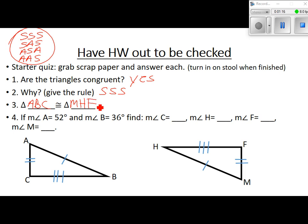If angle A is 52 degrees, what other angle has to be 52 degrees? H. So right here we could put 52 degrees, right? If angle B is 36 degrees, what's it match up to? H. So what do we know about angle H? 36.